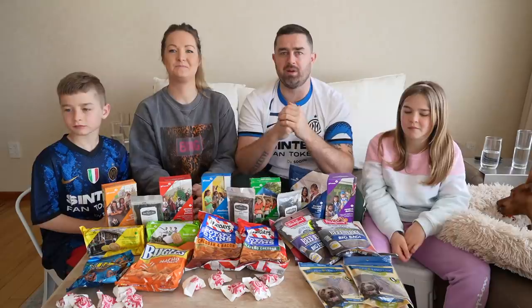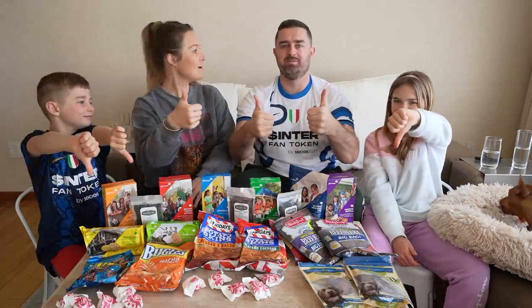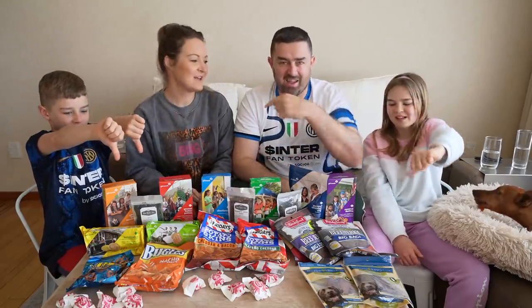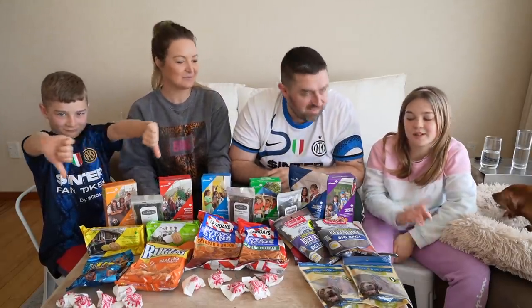Okay. Let's rate that one. Peppered beef. Ready, set, go. Loved it. Really? Absolutely loved it. Nah. Two thumbs down. Yummy. Nah, I thought the kids wouldn't like that. Yeah, with the spice. They don't like spicy stuff. I'm excited for the sweet teriyaki.